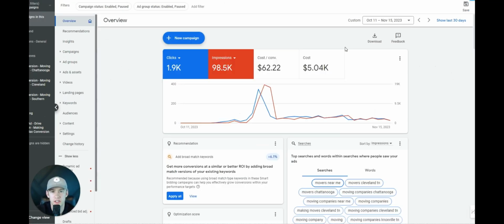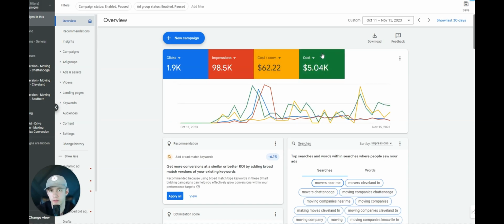All right, guys, let's jump into the after of this campaign, show you some different numbers, what we did. Like I mentioned, there were a lot of things wrong with it. The conversion tracking was not set up properly. So that was priority one, making sure that we set up conversion tracking properly. And we also built out landing pages for them.